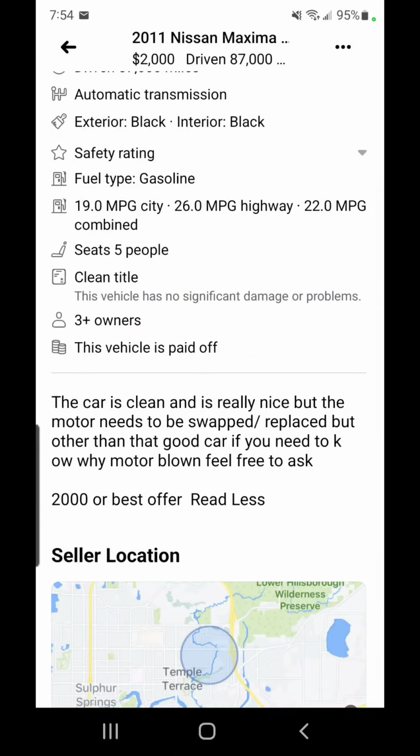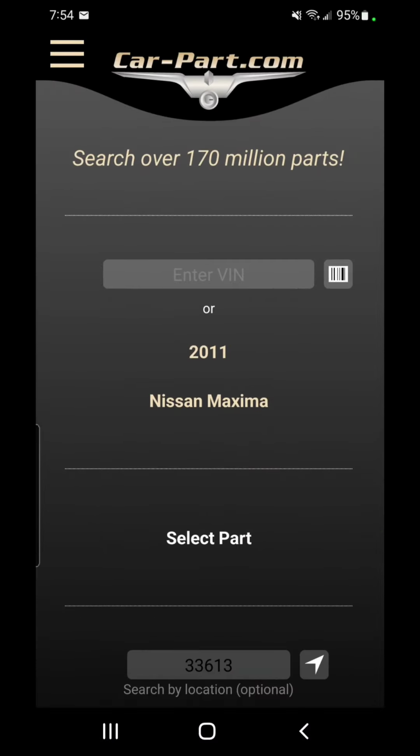I don't know if you guys caught that at the bottom. So you might be able to go up there, offer $1,000, maybe settle at $1,500, $1,750. But at $2,000, I don't necessarily think it's a bad deal if the mileage is true and the title's clean.